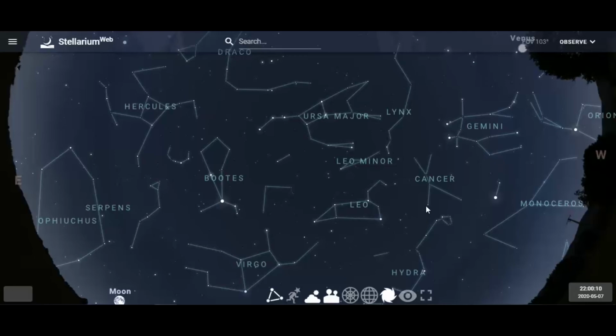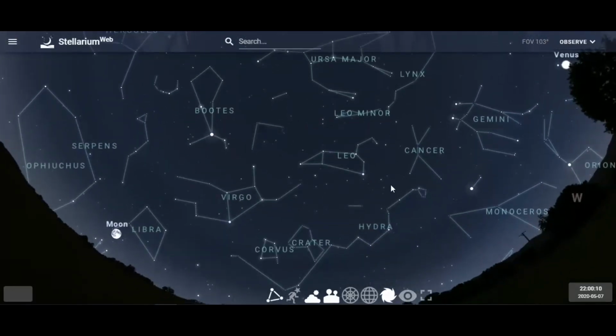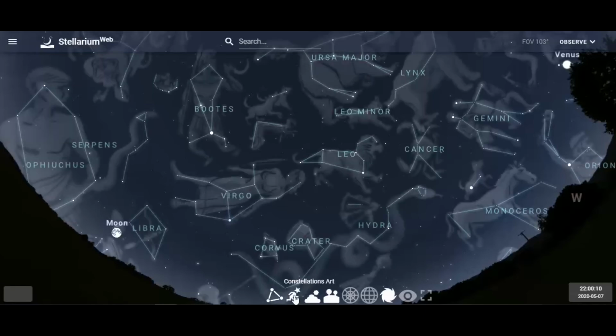Then we're going to now go on down to one of the largest constellations of the nighttime sky. This is Hydra the Snake. It stretches 102 degrees across the sky. It's one of the largest constellations, and this is seen as the snake. It's even visible from the southern hemisphere.